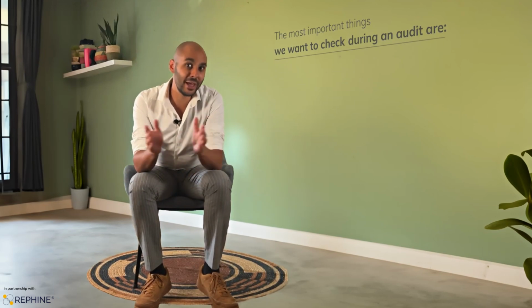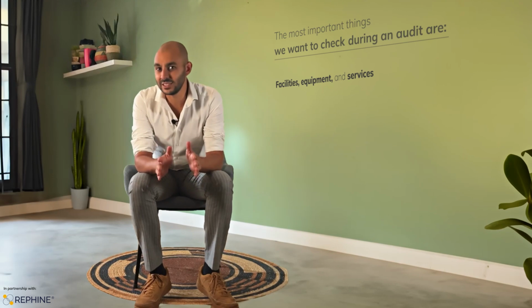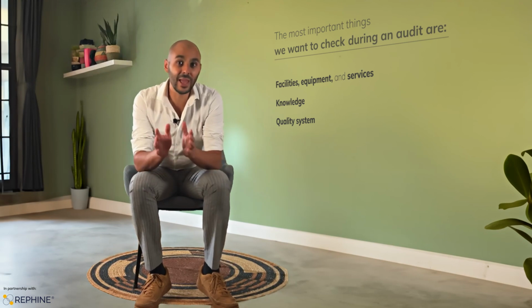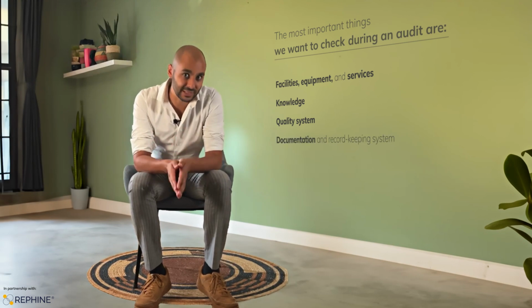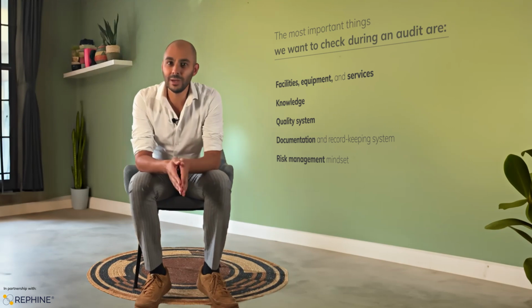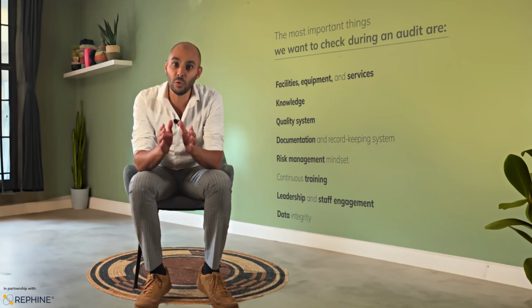The most important things we want to check during an audit are: do they have appropriate facilities, equipment, and services? Does the entire team have the necessary knowledge? Is there a mature quality system? How about an effective and representative documentation and record-keeping system? Is there a risk management mindset and critical thinking? What about continuous training, leadership and staff engagement, and data integrity that provides traceability of all relevant operations? So in short, an audit is an independent and systematic examination of an organization and its processes.